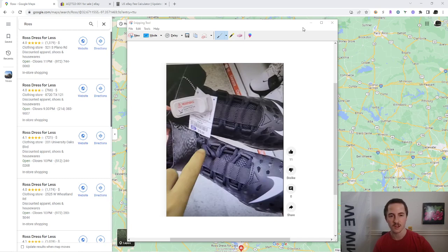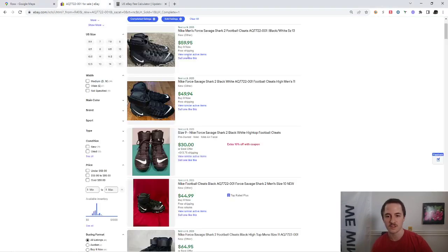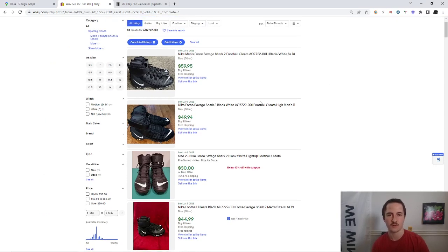And then I basically found that shoe at a Ross. I looked it up on eBay. It was going for 50 to 60 bucks on eBay. I've actually already sold mine, it actually sold for 70 bucks, so a bit higher than this. Really just depends on what size you get.